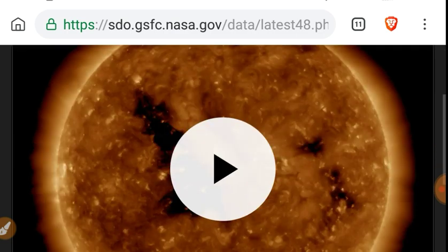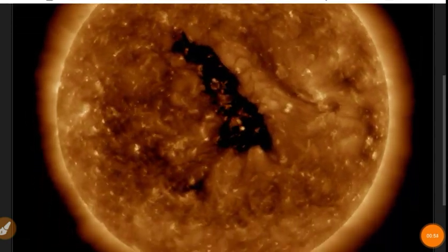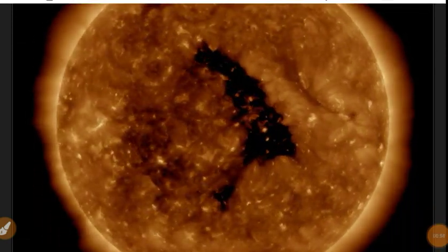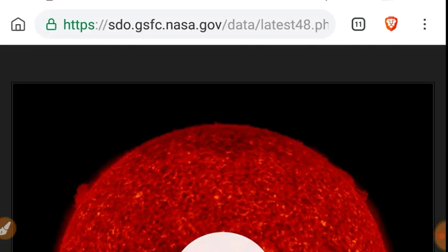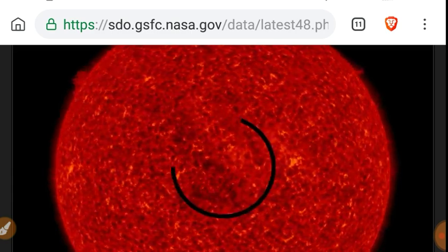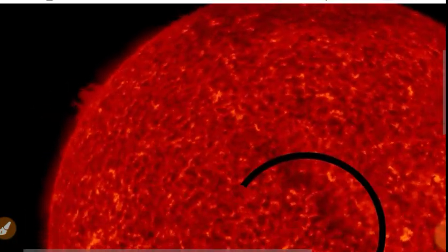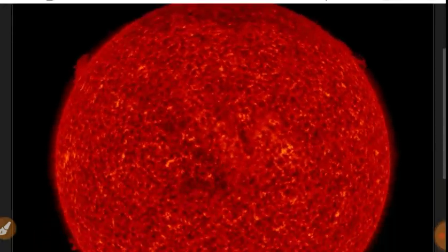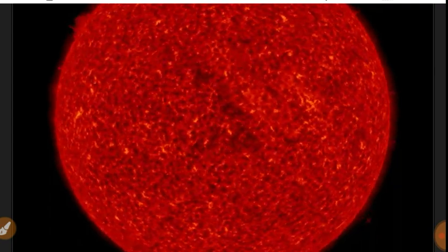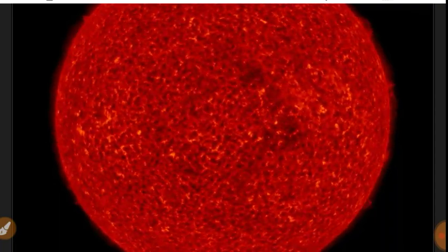Take a look at the, what is it, 203? 193 angstroms view. Check out that coronal hole. And 304 angstroms animation. See some filamentary activity in the northeast limb. Nothing too crazy. And those rising complex magnetic fields do not seem to be forming a sunspot yet.